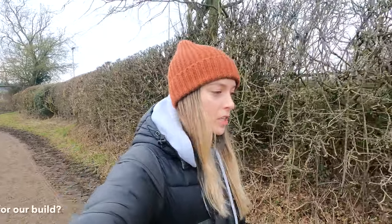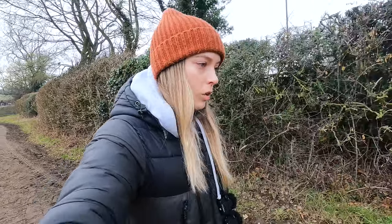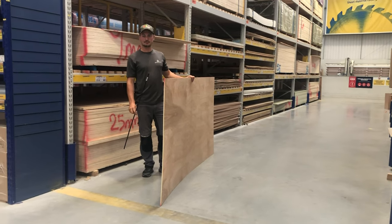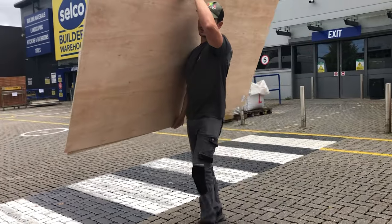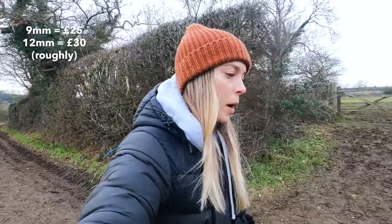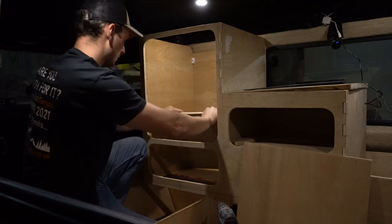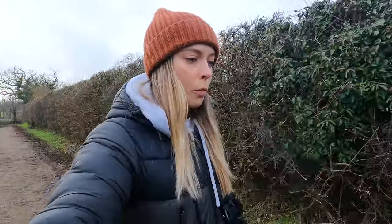Okay guys, so question number one is how much did we spend on plywood for our build? We used a mix of 12mm and 9mm ply, just standard ply, kind of the cheapest that we could actually get. And the 9mm boards were around £25 each. The 12mm was around 30, three of 12 and one of nine. For the dividers in our storage and for the shelves in our cabinets, we used just any scraps really that we had in the workshop to try and save money. We probably spent between £100 and £150 on wood. We tried to do it as cost effectively and on a budget as possible.